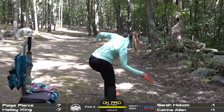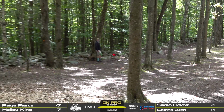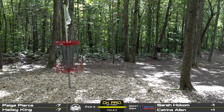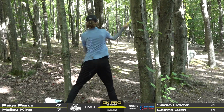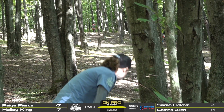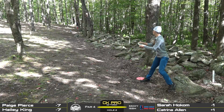Sarah's third shot. Trying to put this one close. Little tight. She doesn't quite get it there. She's going to be just at the circle's edge on the short side. And this is that left side we're talking about. It's so jail over there. Yeah. Hailey's having to throw a sidearm roller. Doesn't quite get it far enough.